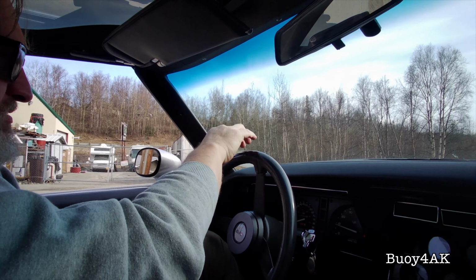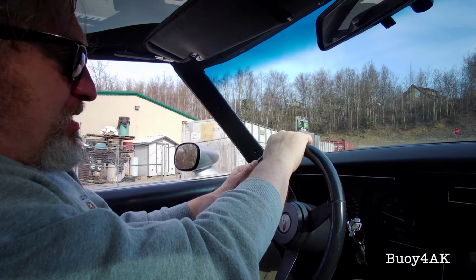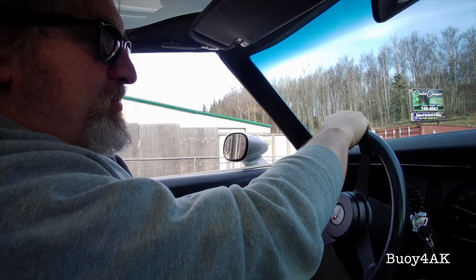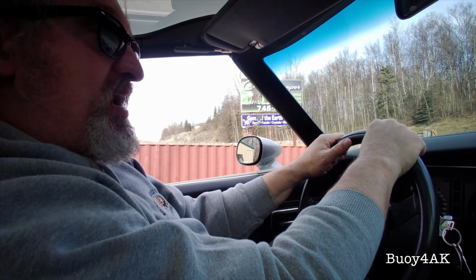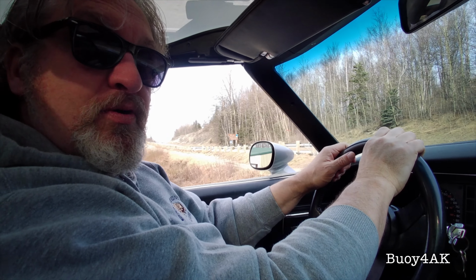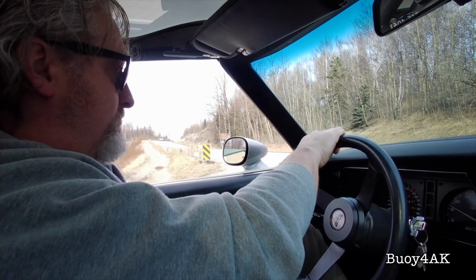Now, because we're driving on gravel, I'm taking it easy. And quite frankly, since this is my buddy's car, and this might be one of the nicest, and I don't think I'm exaggerating, this might be one of the nicest 1982 Corvettes in the country, with only 17,500 miles. The ones in the Corvette Museum, the Corvette Museum had that sinkhole, so that probably affected things. So let's go.